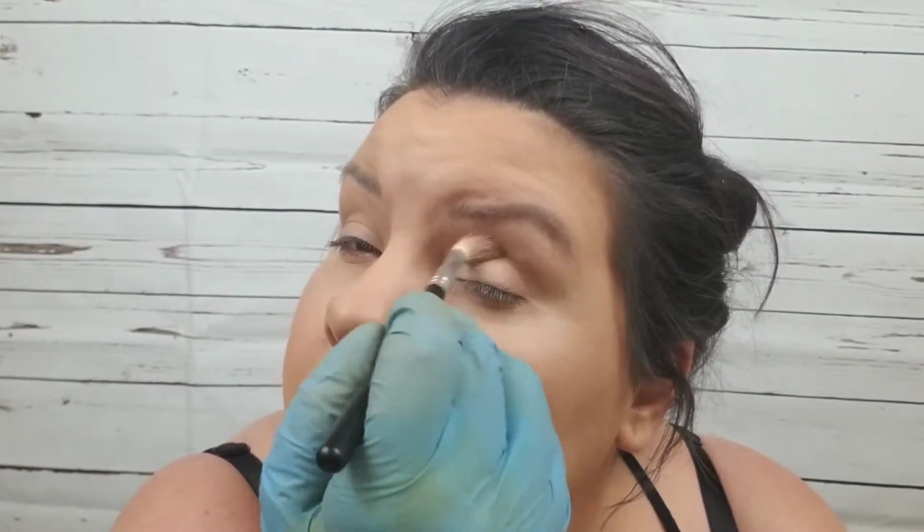Alright, then I take this brush again because I have hooded eyes, and I just start dusting back up. Up, up, up. Blend, blend, blend. And then I'm going to take some more of that blush I used on my cheeks and stick that same brush in, but I want it closer and deeper into the crease. Like so.